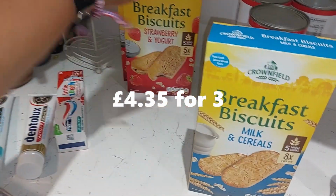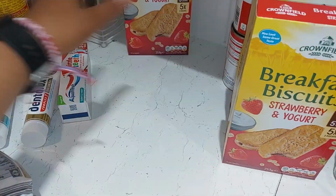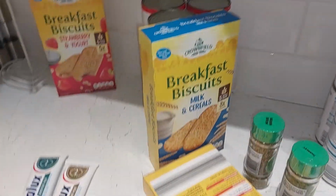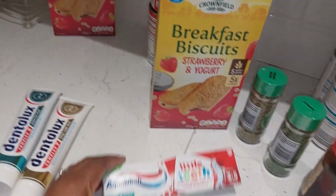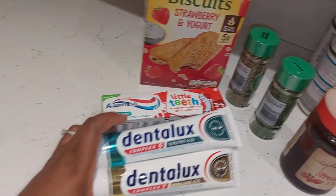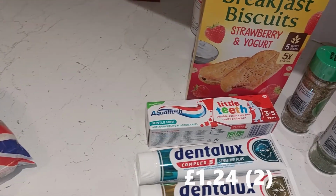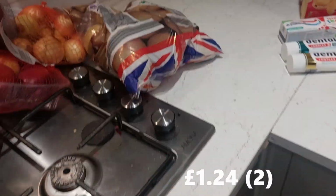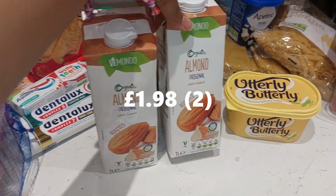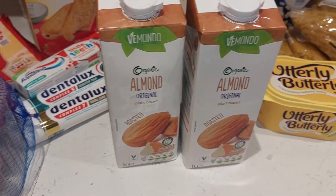breakfast biscuits, strawberry yogurt. This is for Daddy and Gamu. Oh yes, those two. Gamu's toothpaste, Daddy's toothpaste. I've also got some almond milk because I want to try the oats that you soak overnight.